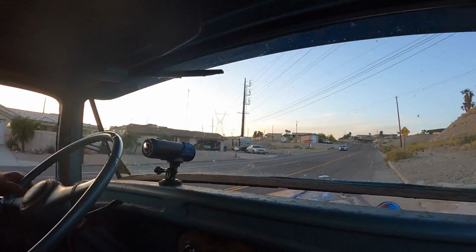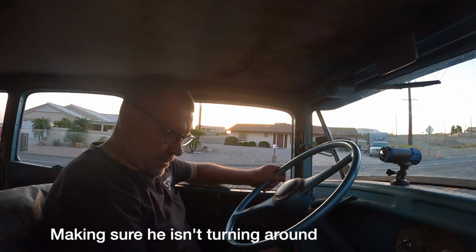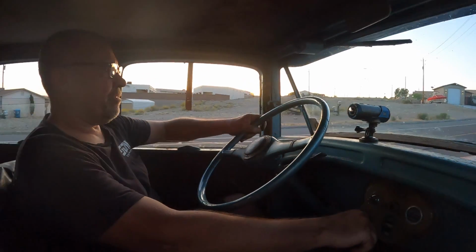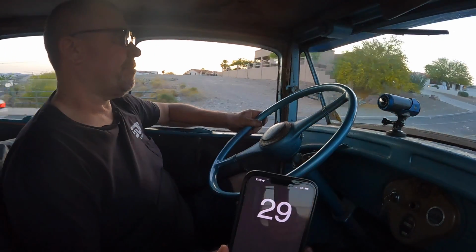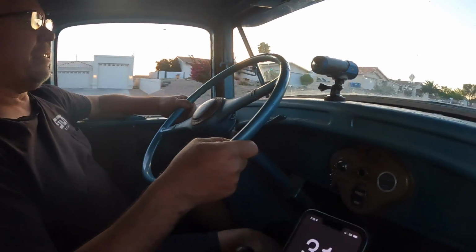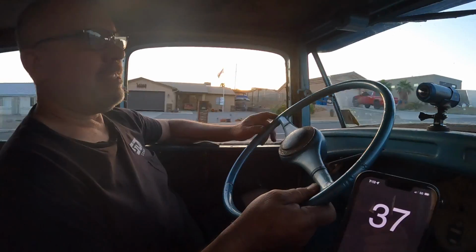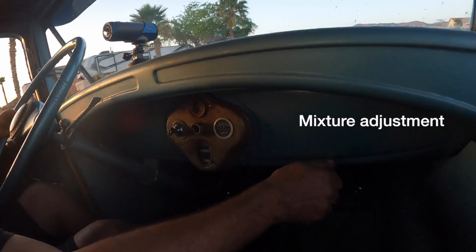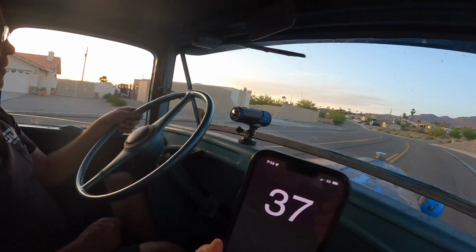All right, so let's stop here at our hole. And here's our speedometer. Hold on to that. What we got? 31, 32, 30. So we might have gained 1 mile an hour with the 32 carburetor. About 1 mile an hour with the 32 carburetor, so not a whole lot.